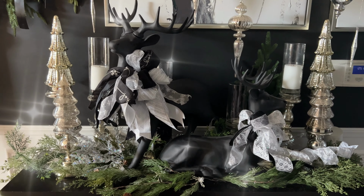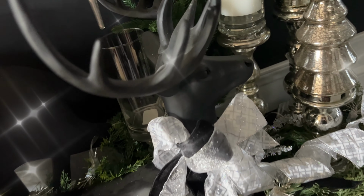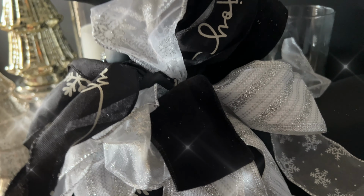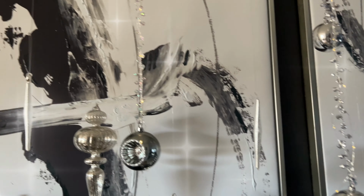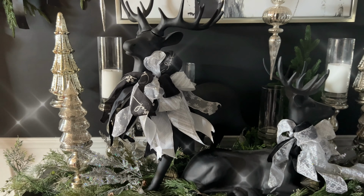Now, these black deer came from Kirkland's 3 or 4 years ago. I love the way they look here. This is the little girl deer, and this is the boy deer. I have embellished them with this black and white ribbon that I have had for years. I use it on my wreaths, and I just switch it out from time to time on different things. And I thought, with the black wall and the black and white artwork, this would be the perfect place to use it this year. So absolutely love how this came out.